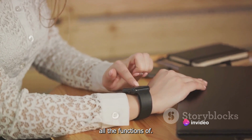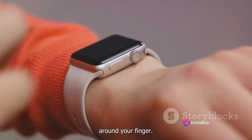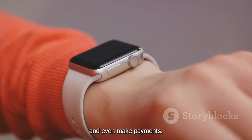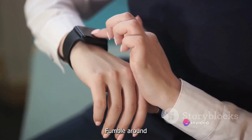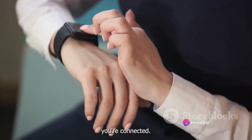Imagine having all the functions of a smartphone, a fitness tracker, and a digital wallet, all wrapped around your finger. With a smart ring, you can send messages, make calls, and even make payments, all with a simple gesture. No need to fumble around in your pocket or bag for your phone. A flick of the finger, and voila, you're connected.